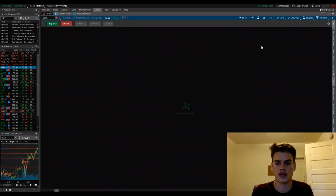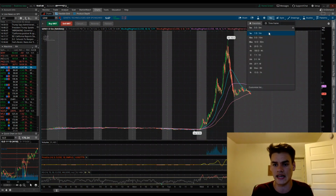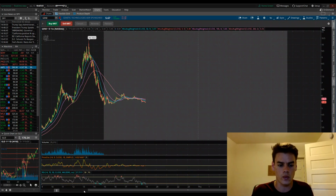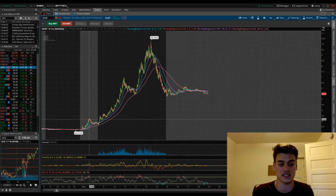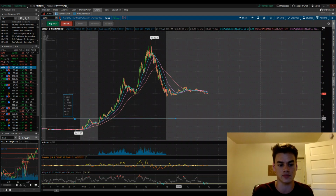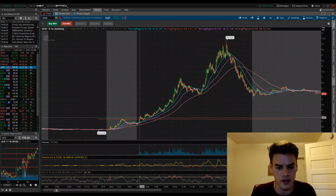If we move into the 1-day, 1-minute chart, we can see how we traded today. Pre-market, we saw a large surge. We pushed from about $2.25 all the way up towards $3.16. That marked our pre-market high, so we want to mark that as resistance as we pulled back from it. Now, if we zoom this in a little bit closer, you get a better view of that.